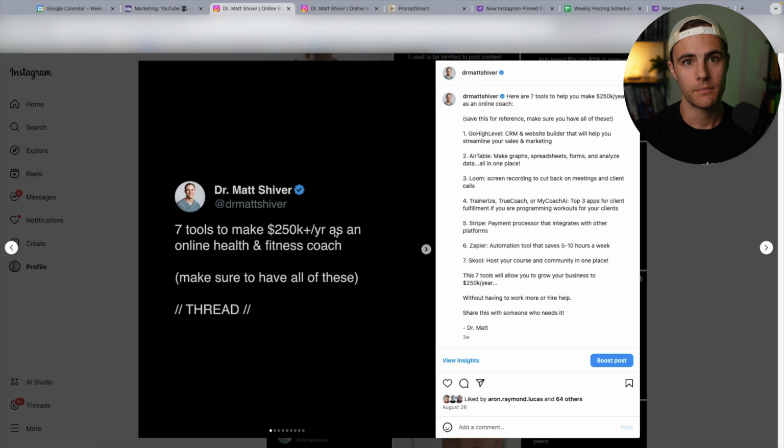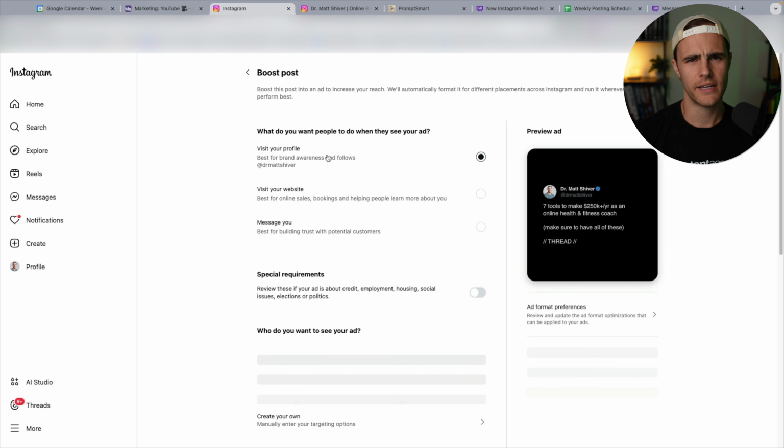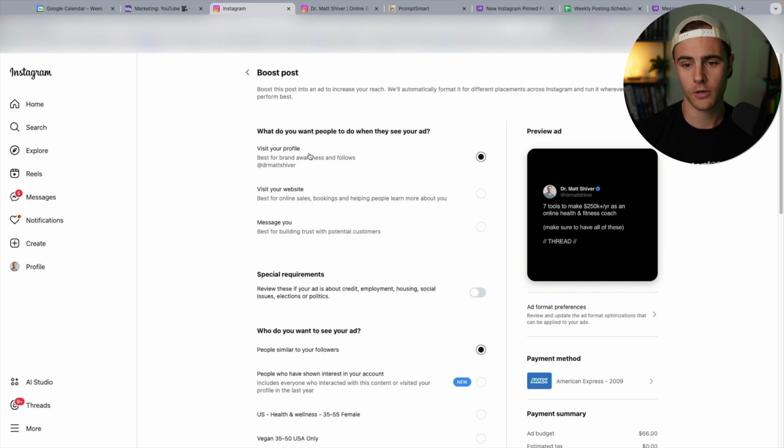I'm gonna show you how to do it right now because it's so simple and you don't need to spend 5, 10 grand on learning how to do this. Just do this, all right? Push boost post, and we're doing it from desktop. If you do it on mobile, it's gonna cost more. Apple takes a little surcharge fee. So we're gonna boost post.